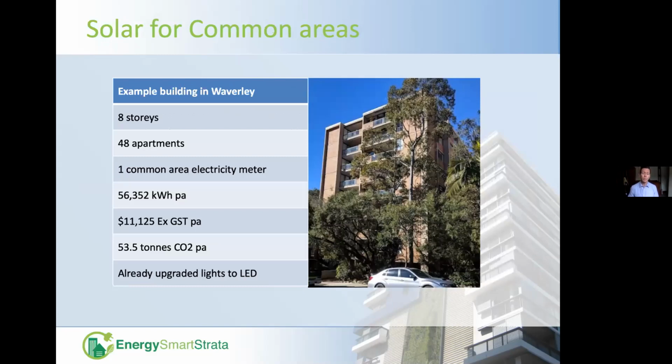Now here's an example of a client. This is a building not too far away in Waverley. This is a site that is 8 stories. There are 48 apartments, one common area electricity meter. They're spending about $11,000 a year on electricity. Now this site has already gone through steps to make themselves energy efficient, have already upgraded to LED lights. So now they're at a stage of looking into solar.